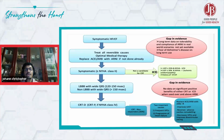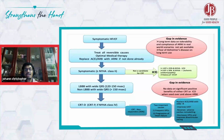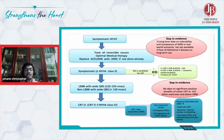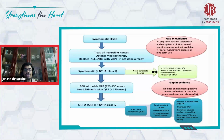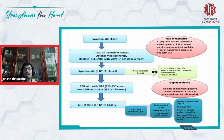If you have a patient who is symptomatic with a wide QRS of 120 to 150, then a CRT-D is the way to go. If the patient has fairly end-stage heart failure and on MRI, you don't have a significant scar, especially seen in the non-ischemic dilated cardiomyopathy patients, then a CRT-P is a good thing to give because it costs substantially less.